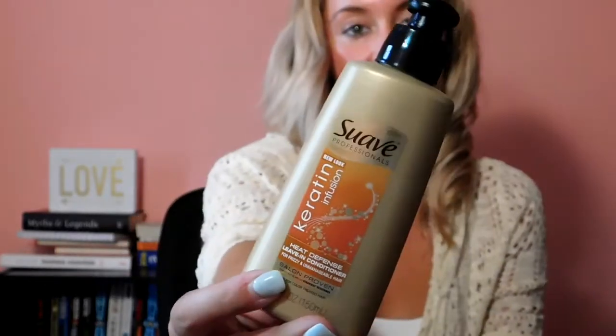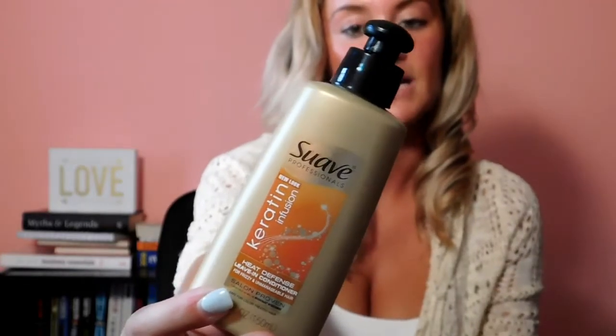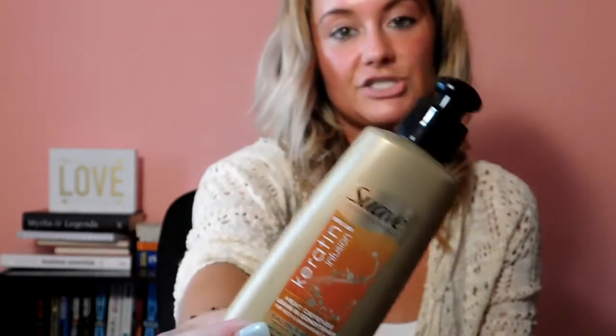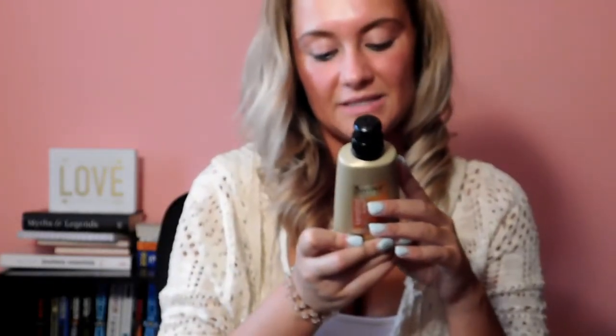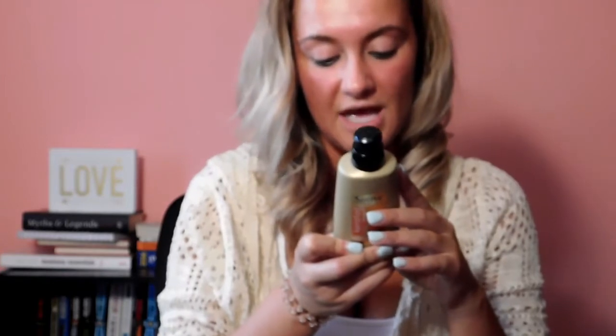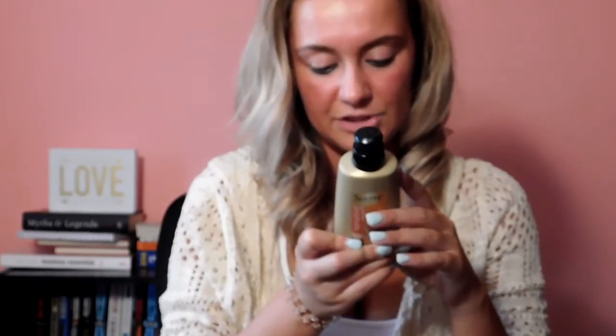Oh, like last night, I curled my hair with a wand. Or what if I straighten it? If you're going to straighten your hair or curl it, I would definitely use a heat protectant, a heat defense. This is the Suave Keratin Infusion Heat Defense Leave-In Conditioner. I do like this. It's not my favorite. It's nice. It smells good. I don't think this has silicone in it, which is good too.